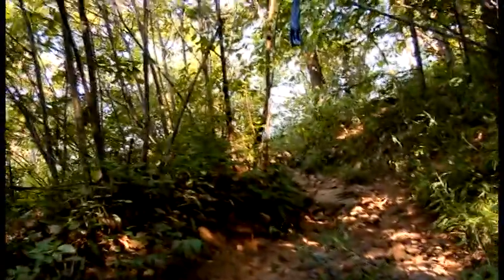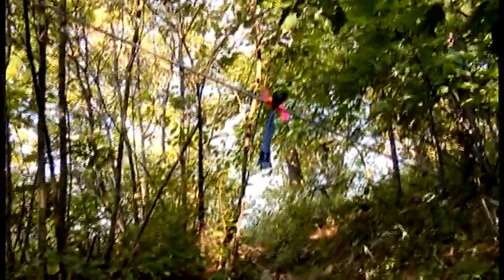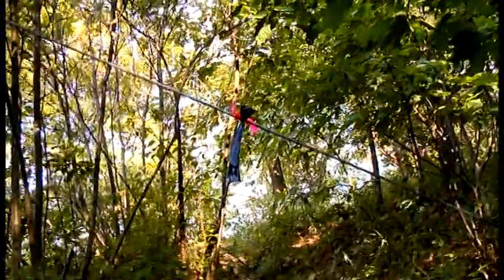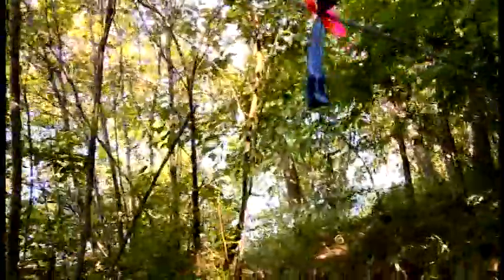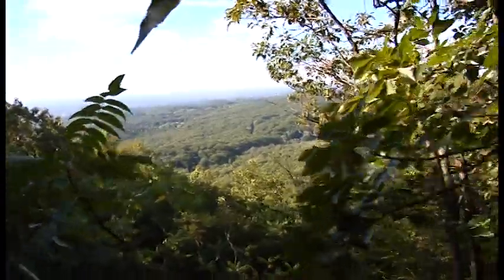So we're getting pretty close, not to the top, but to where the trees are shortened back. Here's where an anchor to one of the power poles cuts across the trail, marked with a piece of pink tape, so you don't want to get clobbered there. So here's a nice opening in the trees just above the park entrance, and a glimpse out to the southwest toward Southwick and Granby, Connecticut.